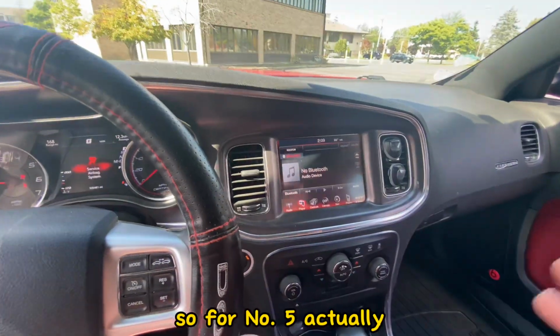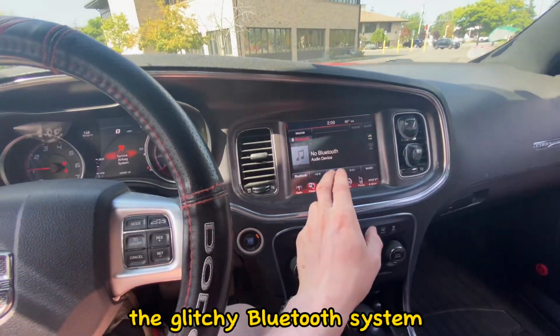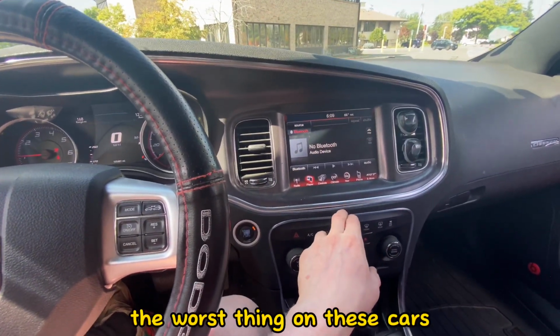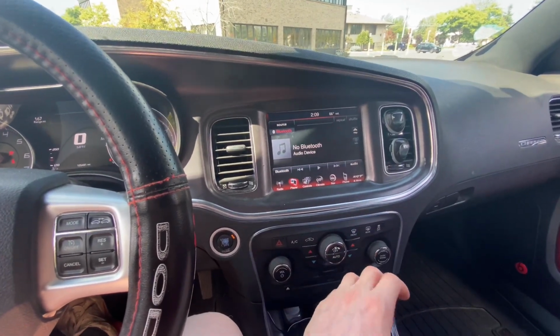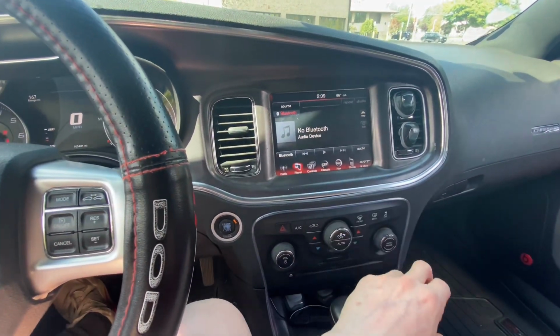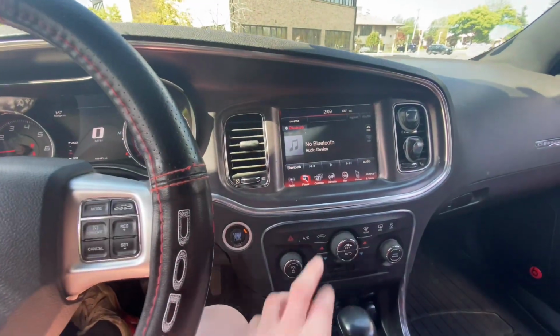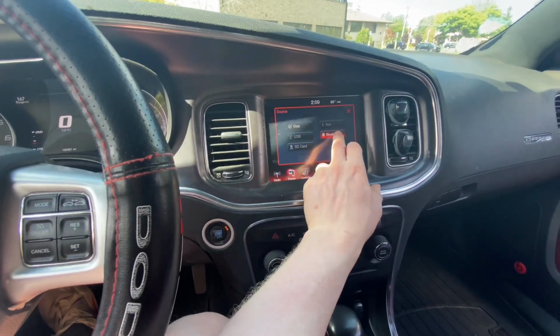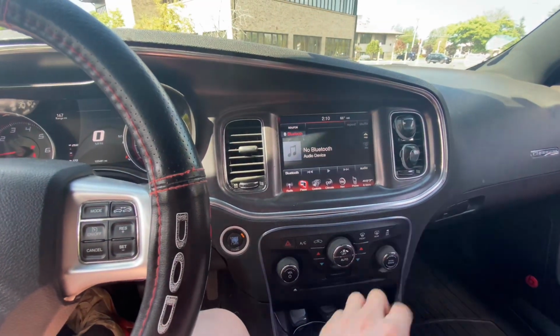All right, guys, so for number 5, actually, I know the car's on, but the glitchy Bluetooth system is definitely the worst thing on these cars. Sometimes I literally have to turn the car off and on for it to just register my phone. And also sometimes it just disconnects, or it connects but then it doesn't play, or it just doesn't work at all. So this is definitely the worst thing about these cars, the out-of-date Bluetooth system. It's kind of annoying.